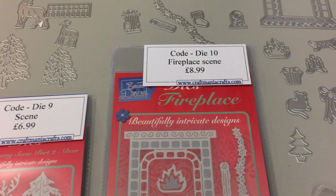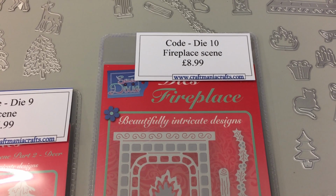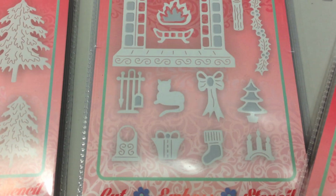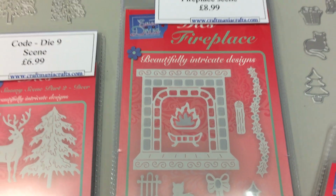Now I think I possibly saved the best one for last. So I'm really impressed with this set. This is die number 10. It's your fireplace scene set. It's £8.99, and again I just can't get over how much you're going to get for your £8.99.